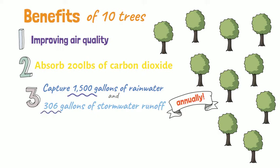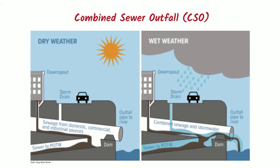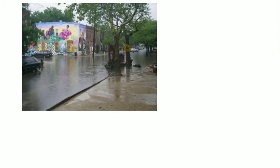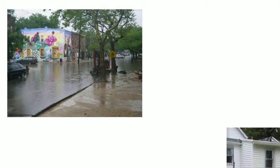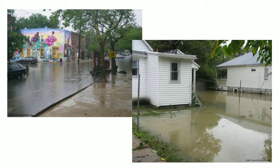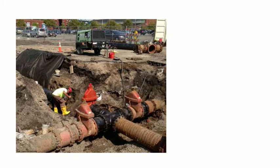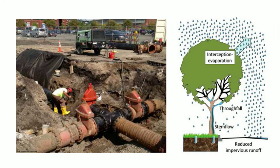This is significant in Camden because of the outdated sewer system called a combined sewer outfall, or CSO for short. When it rains, the CSO can become overwhelmed, flooding local waterways, streets, and homes with stormwater and raw sewage. This is unsanitary, unsafe, and a significant environmental injustice. And while efforts have been made to clean out sewer system pipes, trees are one of the best green infrastructure methods to reduce the volume of stormwater entering an overburdened sewer system.